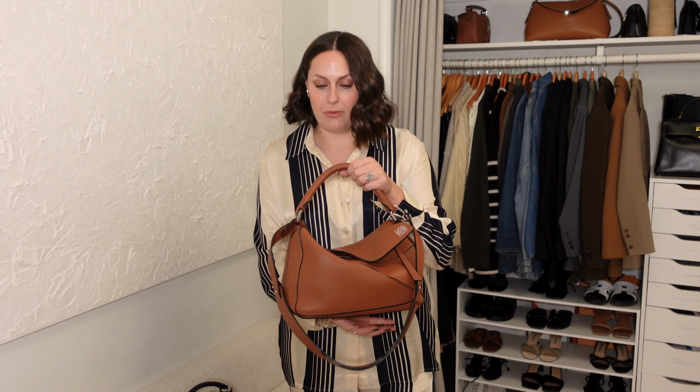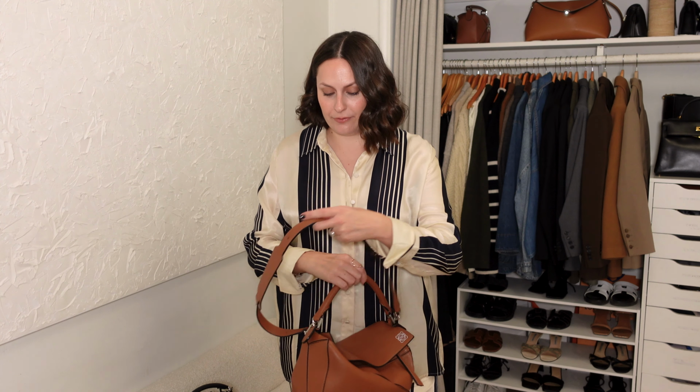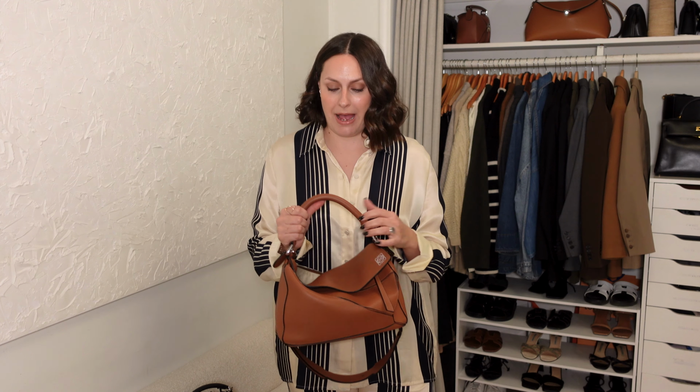The puzzle in the medium especially is a great everyday bag. This one I tend to use a lot when I travel because it's so comfortable. I feel like it still looks very chic just to wear as a top handle bag. But when I say hardworking, again, the fact that you can wear this bag so many ways, it feels comfortable as a top handle bag. The straps are beautiful. The fact you can take the strap off. It is a workhorse bag.